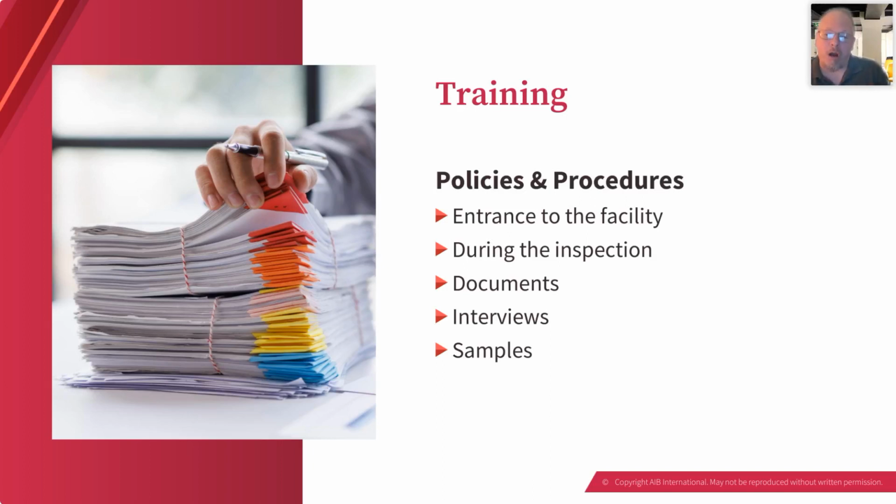If you have security guards, and that's who FDA is going to come into contact with first, the security guard should be trained on, if FDA shows up, these are the things we want you to do. Who should they contact? Who should they reach out to? You also want to include in your procedures who needs to be present during the opening meeting, during the inspection, the closing meeting. How will the interviews occur? Because FDA will request to interview people. How are you going to share documents?